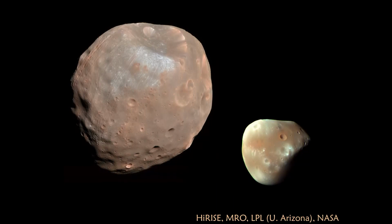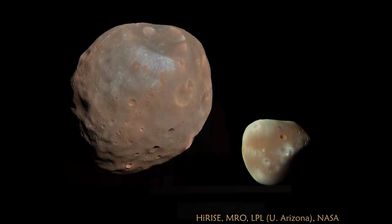Okay, Mars, unlike the Earth, has got two moons, and as you can see, those moons don't look anything like our moon. First of all, they're irregular in shape. They're very small, they're very dark coloured, and for those reasons they weren't discovered till 1877, relatively late on in the study of Mars. And they're cratered.